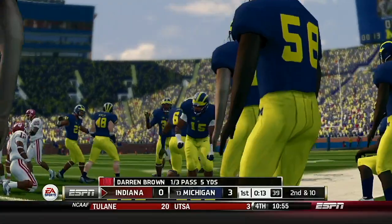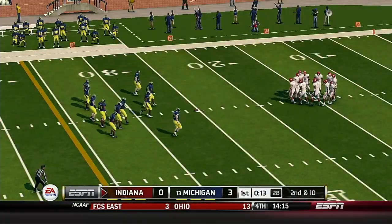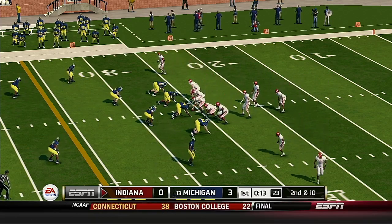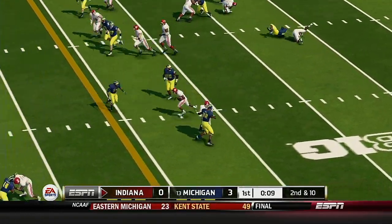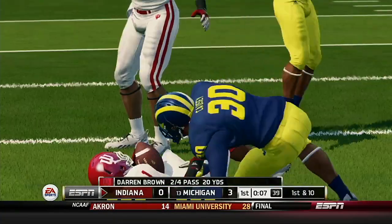Incomplete. And that wasn't the greatest pass in the world. Well, I don't know how anybody can throw a great pass while getting drilled like that. From their own 25-yard line, it's second down. He's taken down around the 40-yard line.